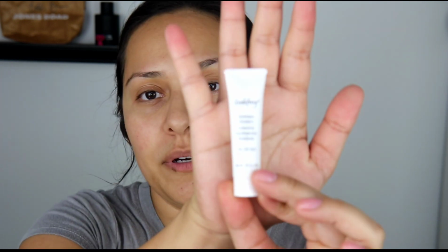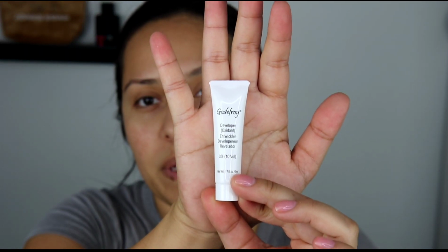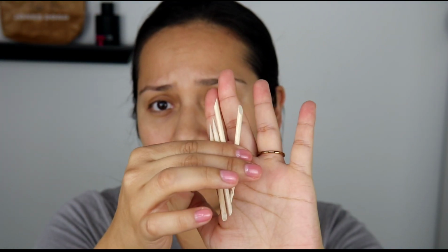In this little kit, you get the developer, which is this. This is what you're gonna mix in. That's gonna help the color. You get these little sticks, I'm guessing to mix it with. So I'll use that to mix.